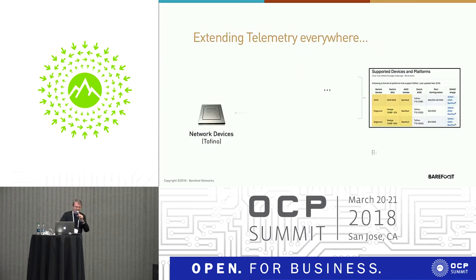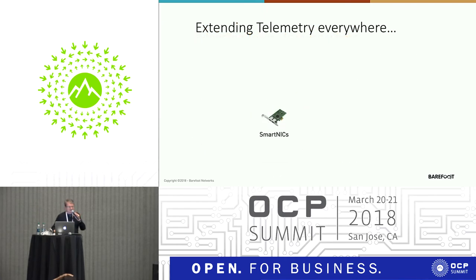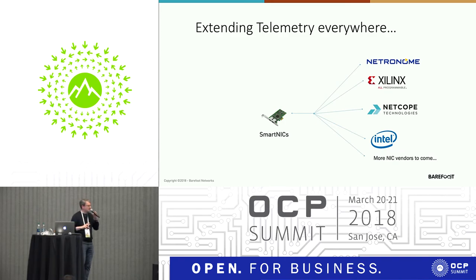I mentioned extending telemetry everywhere. Tofino today, as a way of producing that telemetry data, is available on different white box solutions, including OCP approved white box solutions. There are a number of OEM vendors also looking to implement this. So we think that going forward, this will become a very popular technology, right? And last but not least, we talk about the SmartNICs. Those are some of the SmartNIC vendors that have been implementing INT, and we have been doing integration with. So you'll find them at our booth, and you can ask about it.